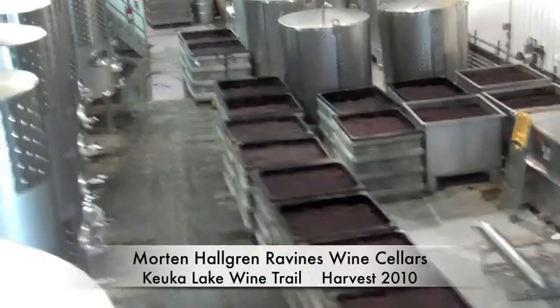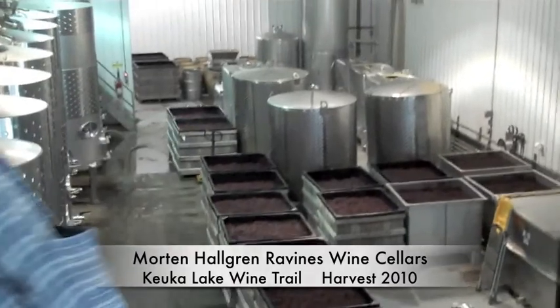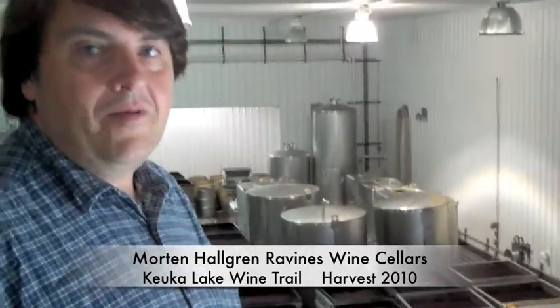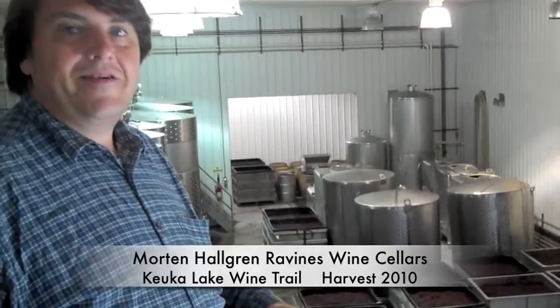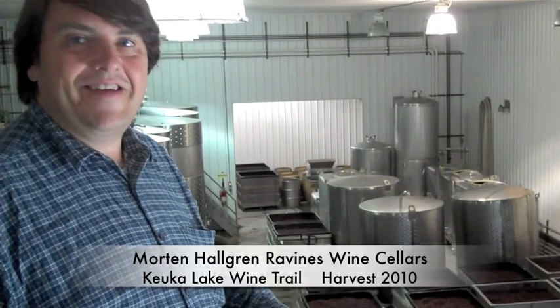So you have 19 bins here. You can't make out the last one, but there are 19 bins here holding 20 tons of Pinot Noir grapes from Chris Verrill's vineyard that came in about 2 weeks early this year, but the ripest Pinot Noir I have yet to see in the Finger Lakes.